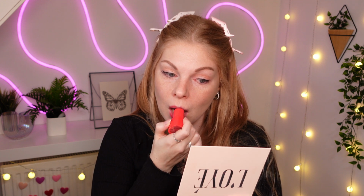So when I defined the shape of my lips, I always put a little bit more on. But now I can just use this entire thing, but I still keep the shape of my lips.